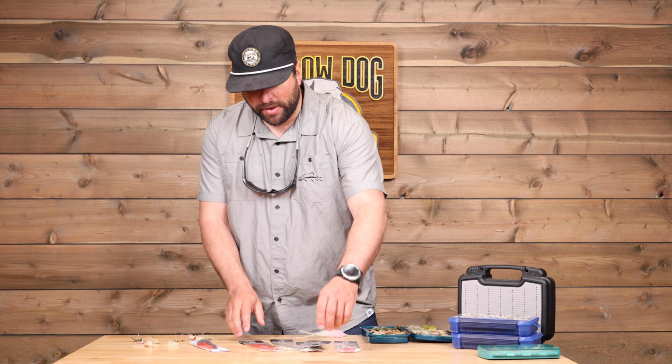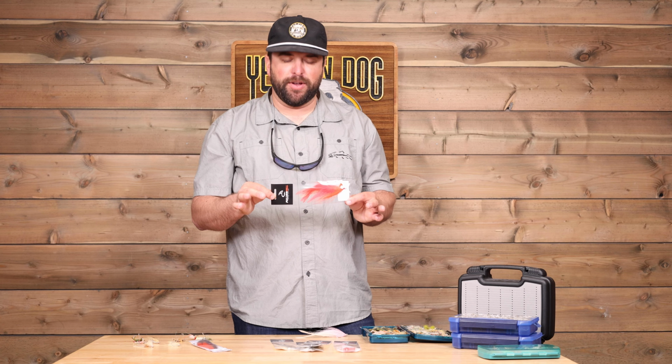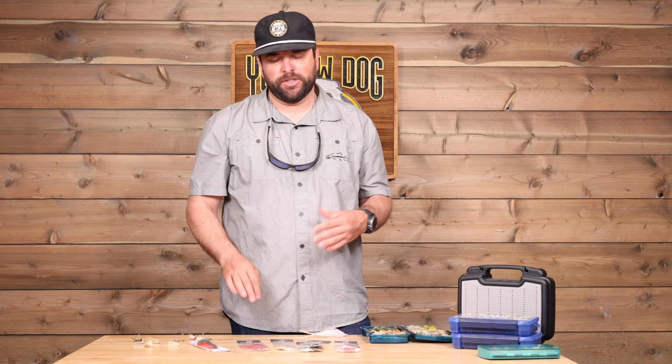On the other end of the spectrum, we have seen an increase of wild colors being popular, something like the Flaming Lamborghini, for example. Another James Christmas fly. Bright reds, pinks, oranges. Having a few wild cards in your box is going to be quite important. So that's your general subsurface baitfish profile.